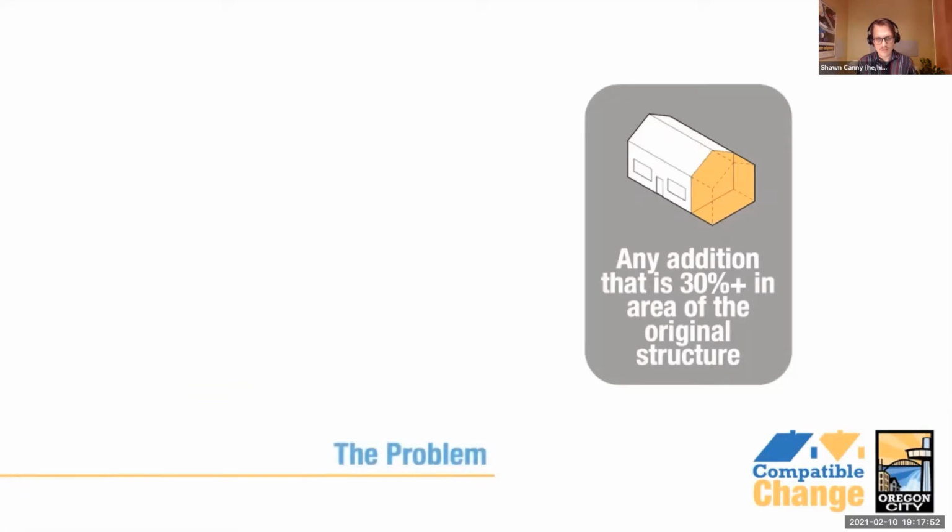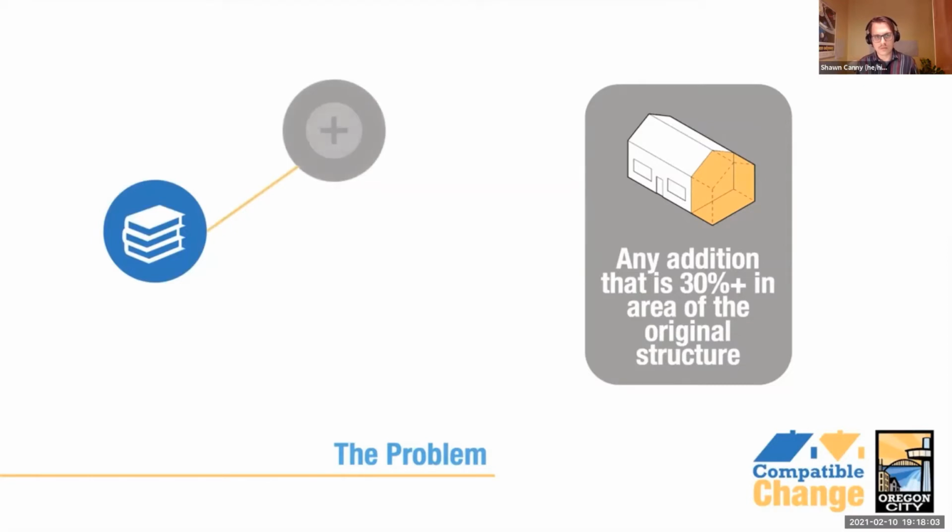The problem is that that threshold based on area is not well defined in city code. As a result, it can be interpreted differently, leading to significant additions or alterations to those structures without technically crossing that threshold for HRB review.